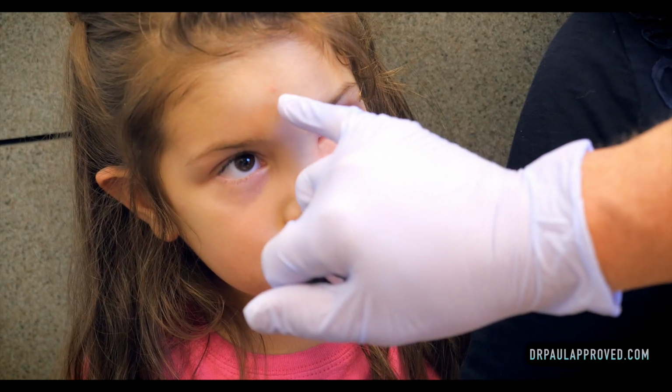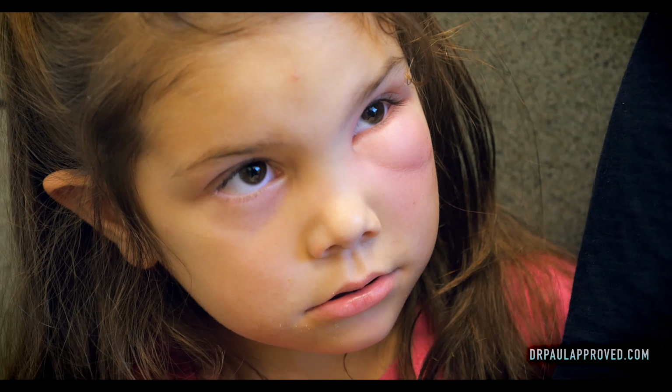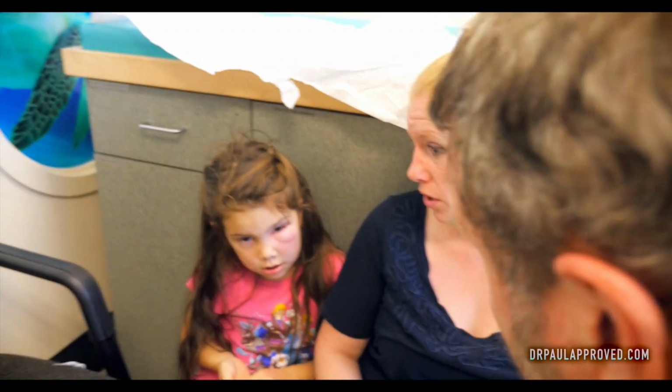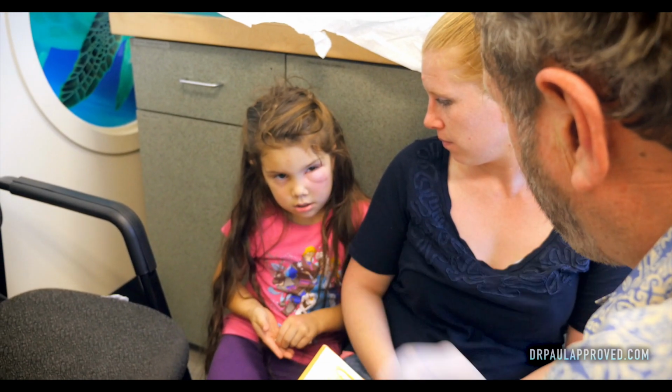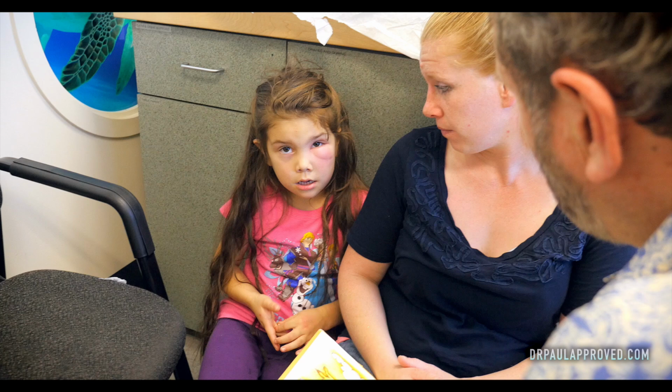So she had a little bite there, or something happened there, and it was really swollen. Okay, and that was a week or two ago? Yeah, I'd say about two weeks. It was right before she started kindergarten. And then this swelled up when? That swelled up Monday morning is when we discovered it. Okay, so two days ago.